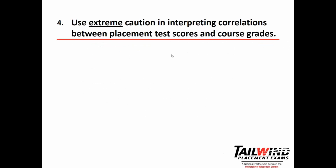So as Jim mentioned, course grade is not the best outcome variable to use when we're determining the effectiveness of our placement instrument, but unfortunately sometimes that's what we have. So it's very common to see correlations between placement test scores and course grades. But when this is done, we really need to use extreme caution when we interpret those correlations.